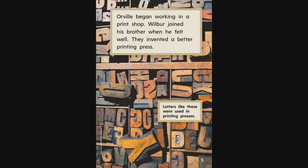Orville began working in a print shop. Wilbur joined his brother when he felt well. They invented a better printing press. Letters like these were used in printing presses.